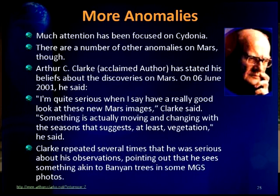But in 2001, Arthur C. Clarke, and he comes back into our story later as well, stated his beliefs about discoveries on Mars. On the 6th of June, he says, "I'm quite serious when I say have a really good look at these new Mars images." These are from Mars Global Surveyor. "Something is actually moving and changing with the seasons and suggests at least vegetation," he said. Clarke repeated several times that he was serious about his observations, pointing out that he sees something akin to banyan trees in some of the Mars Global Surveyor photos.